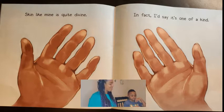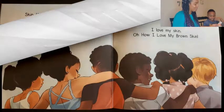So here goes our word. What does divine mean? Beautiful. Okay, so skin like mine is beautiful and divine.